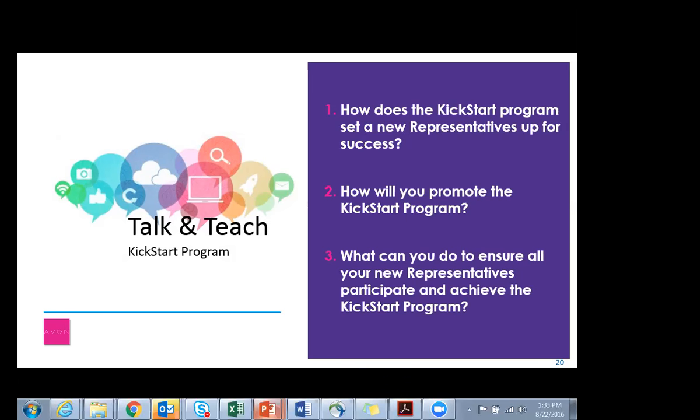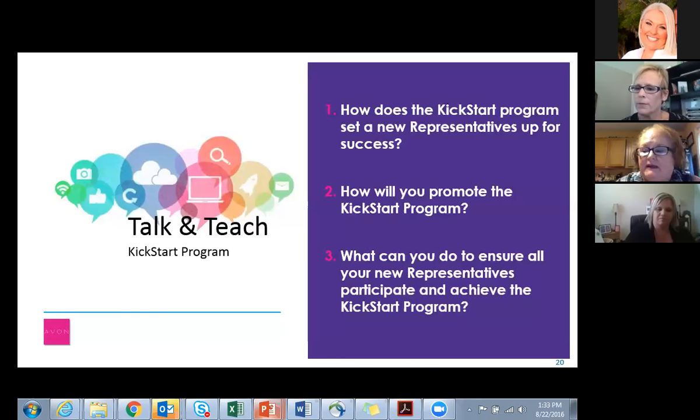Absolutely. So how do you guys think this is different? How's it setting new representatives up for success more than in the past? I think it gives them a guideline. They know exactly what they need to do. And with the goal chart there, and we're able to see that as well, then we can help them get the goals that they want and get them where they need to be making money with Avon. And I think that's the biggest thing.